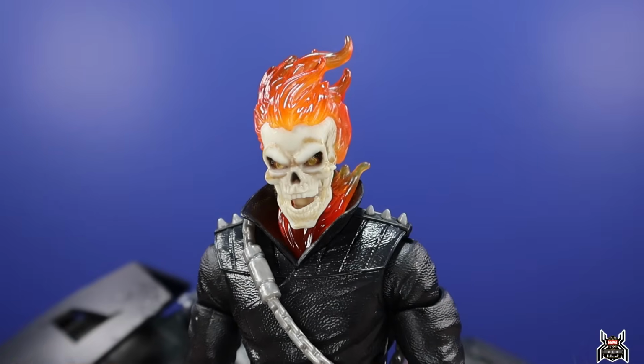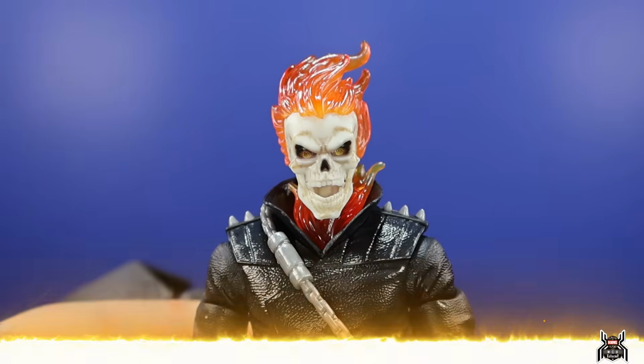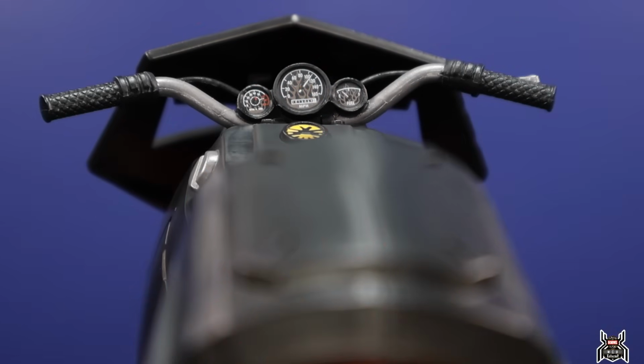Now let's go ahead and get in for some closer looks at the Hellcycle. Okay, so I'm trying to best figure out how I could do this for you guys to see, but I wanted to show you guys kind of the gauges on there.